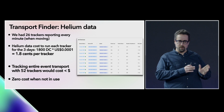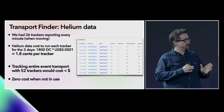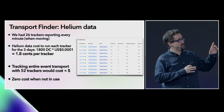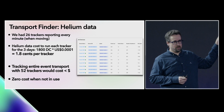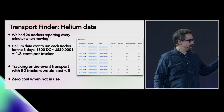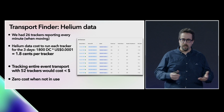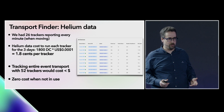So this is the measurement of bytes that you have and how much it costs. And each data credit on the network costs 0.001 dollars, so a very, very tiny amount. And in total, for the 3 days tracking, it costs us 1.8 cents for each tracker. And this means that if you wanted to track the whole event across all 3 days, it will just cost you $1. So this is really the power of the network.